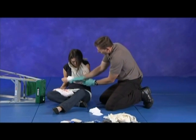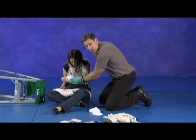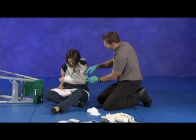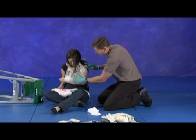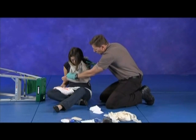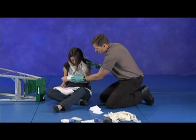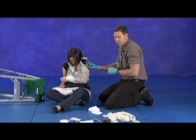That's how you want that arm. And you always want the arm to be exposed here, the hand to be exposed. Once I've mobilized her arm for this possible break or fracture or dislocation, I can still see the injury in case it starts bleeding, and then I can pull this out really quick and start wrapping some more. And I can also do that capillary refill and check her hand for feeling.